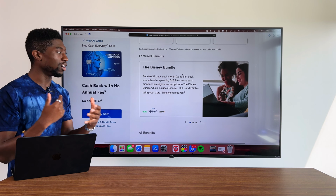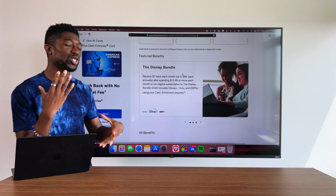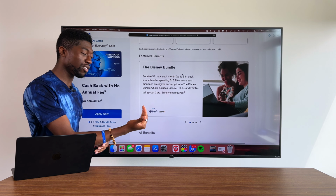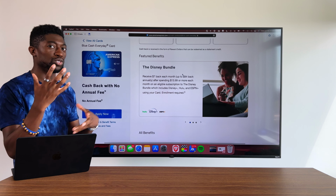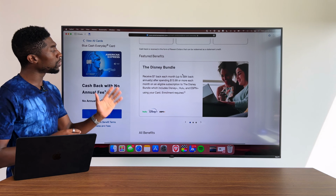And obviously Disney owns, I believe, Hulu and ESPN. So you guys can kind of split the cost in a way where you can have American Express pay for part of your bill and you can just pay the rest. And it also just bundles in Disney Plus and Hulu as well. So this is nice to see.